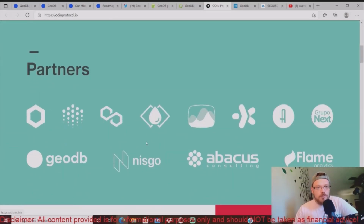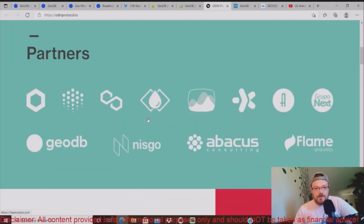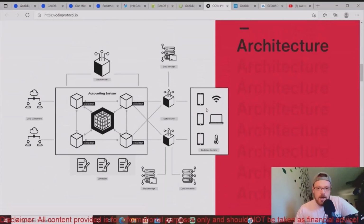Scrolling down, you can see their partners. Once again, man, tons of partners here for this project. You can see this diagram here explaining how this works, how the data is used, and how the user is rewarded for their data.